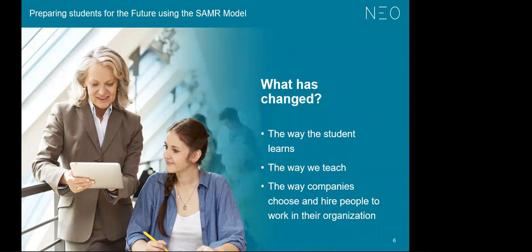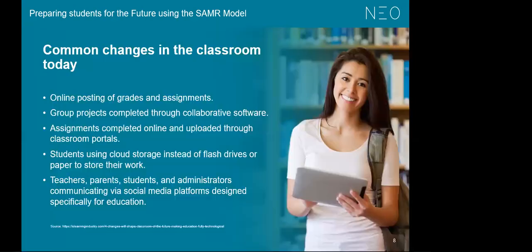They're now looking for candidates with skills beyond what has been learned from the books and even in the classroom. The industry is highly technological now. So that is why we also need to look at that and consider that in the way that we teach now. Some of the common changes in the classroom today are the following. These are just some of the most notable changes.